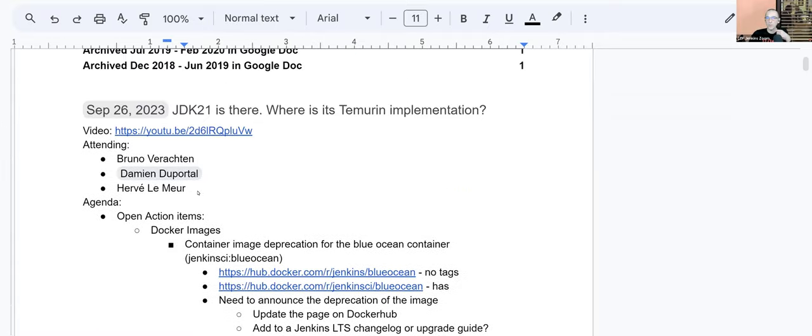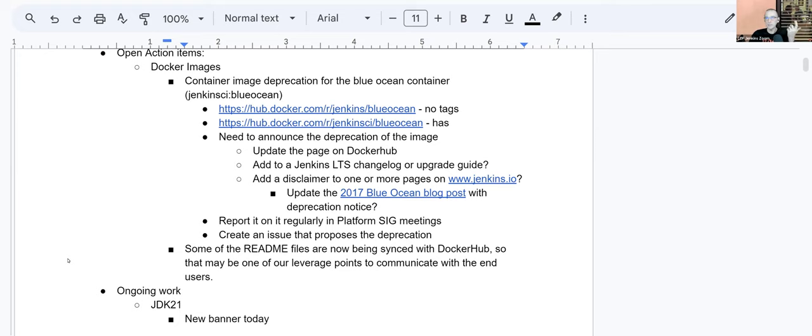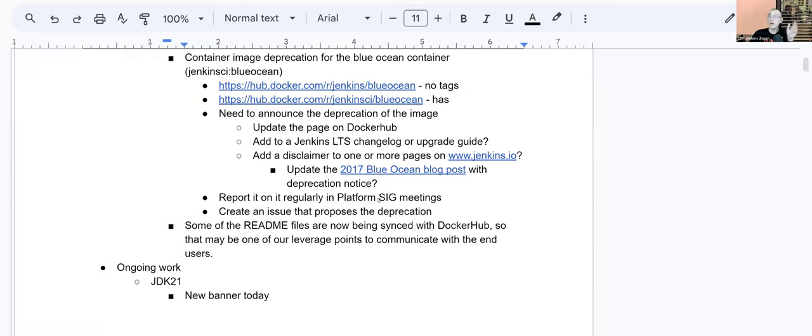So first things first, container image deprecation for the Blue Ocean container. It is deprecated, but we haven't yet done the whole work of announcing that to the community. So most people know, but some people don't know yet. We have to do something about that in a way or another. Maybe thanks to the JEP, how is it called, by the way? Jenkins enhancement proposal, yeah, that's it. And there's already something that alerts you when you are using an operating system that will reach end of life or is already end of life. Maybe when using that kind of container, we could do something like that, or maybe that has nothing to do with that. Anyhow, we'll have to address that one of these days.